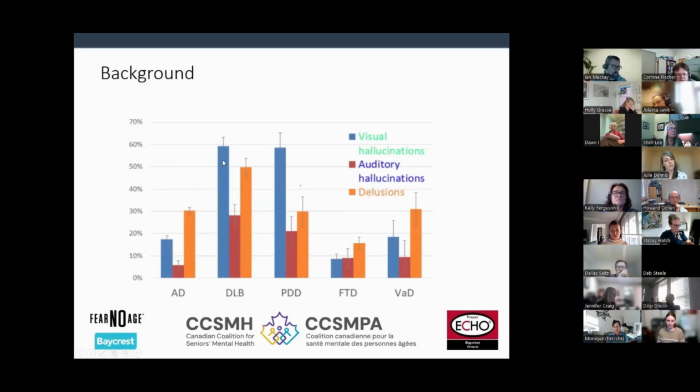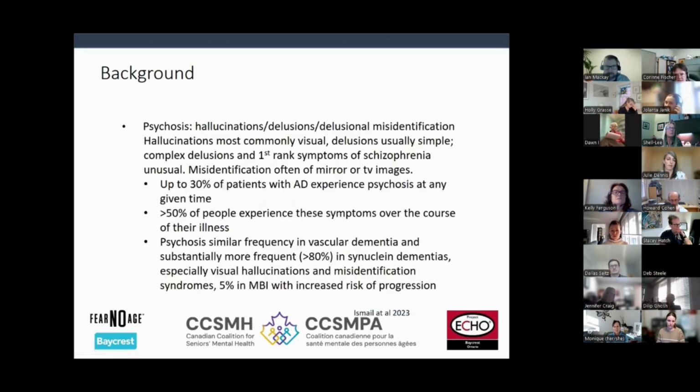Lewy body dementia, you can see that the prevalence rates for visual hallucinations are very high. They approach 60%. Less common auditory hallucinations, and then delusions around 50% of patients. PDD is somewhat similar. And then frontotemporal dementia, for reasons that we don't fully understand, the prevalence rates of these symptoms are lower. Delusions being probably the most prevalent. And then in vascular dementia, it's very comparable to what we see in Alzheimer's disease.